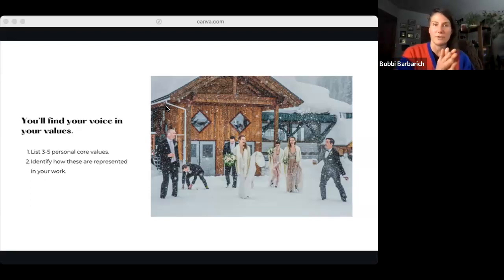So if you don't have a clear voice, if your work is beautiful but kind of similar to someone else's, the only thing that they're going to be able to make their decision based on is the price, right? There's a couple of other things, but for most people, it will come down to that. They won't be able to see the value in the price difference if your work is quite similar.